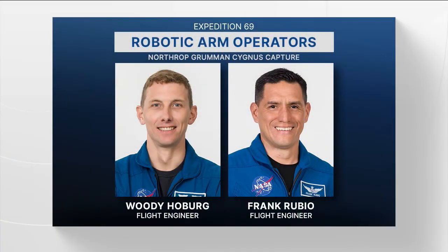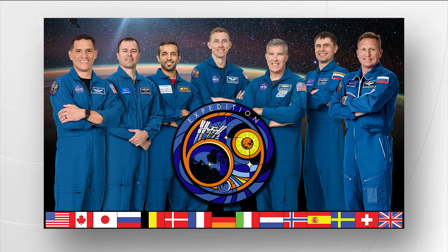NASA astronauts Woody Hoburg and Frank Rubio will capture the Cygnus spacecraft today. They are a part of the Expedition 69 crew that is currently living and working aboard the International Space Station. From the left, we have NASA astronaut Frank Rubio, Roscosmos cosmonaut Dmitry Petelin, Emirati Space Agency astronaut Sultan Al-Neyadi, NASA astronauts Woody Hoburg and Steve Bowen, and Roscosmos cosmonauts Andrei Fedyaev and Sergei Prokopyev.